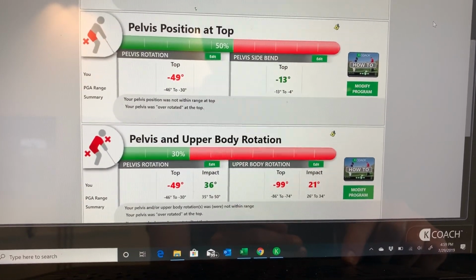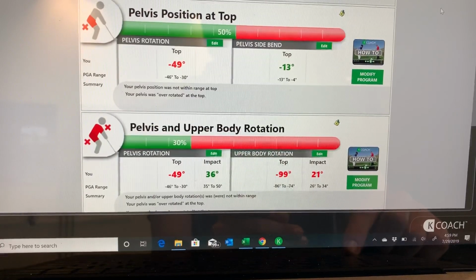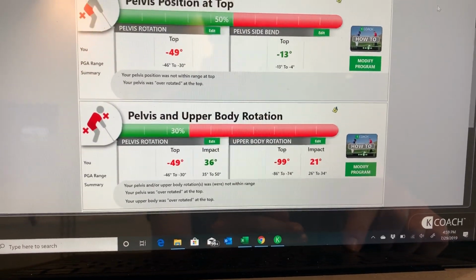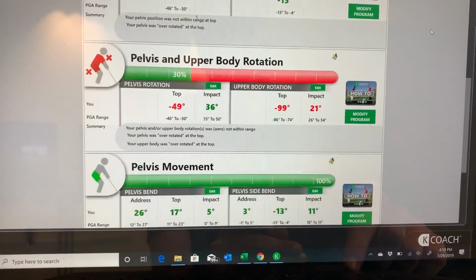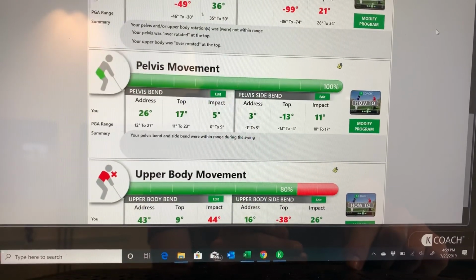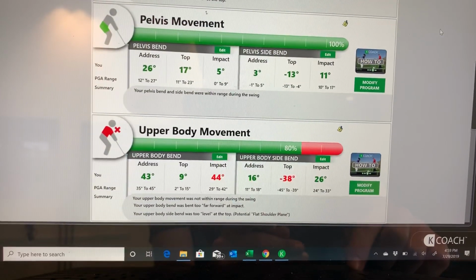So I get a little too inside, and you can see my pelvis bend and upper body rotation. I get a lot rotated here, and we'll see in future videos as we tie this in with other technology how we understand the golf swing fully here at the GreatHorse. So this is pelvis movement, very good. This is just explaining my posture here, and then upper body movement right here.